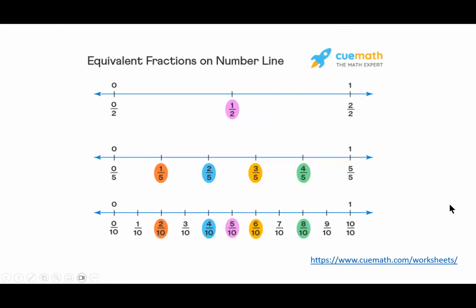And then we've got the equivalent fractions on the number lines. And this is, again, what we call the stacking number lines. I took this from one of the sites that you're going to get. The important thing to remember is that we have 1 here, 1 here, and 1 here. And the sections there, whether it's 2 sections, 5 sections, or 10 sections, we still can see that we've got 1/2, and that 2/5 is the same as 4/10.